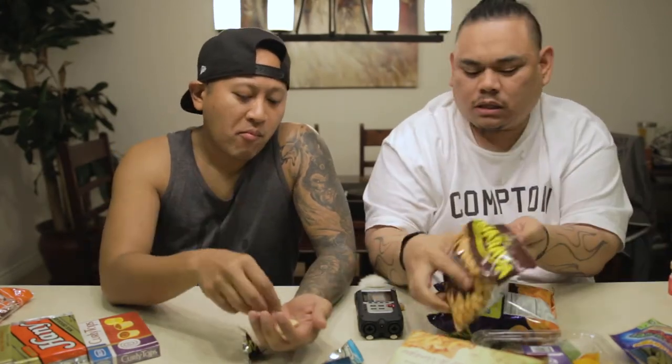All right, man, I know Filipinos are really famous for their adobo. And we even got adobo cracker nuts. This is really popular. It's called Nagaraya. So these are like peanuts that are coated, and it's a really hard shell.